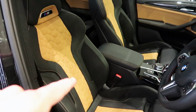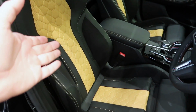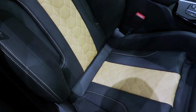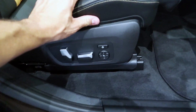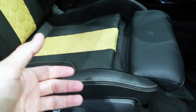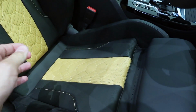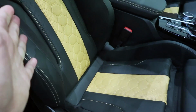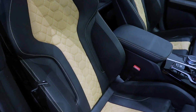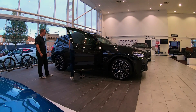They have, and actually they've got something right with these ones where they didn't with the M2 Competition. Yeah, and I've talked about it in a lot of my videos. They've gone for some Alcantara, but they've actually put it on the inside of the seat instead of the outside of the seat, which on the M2 Competition looks great, but actually offers you no support. This one, not only have you got the merino leather, which is softer and more supportive, but you've also got the Alcantara. So I can imagine these seats probably offer about 30-40% more support than the ones in my M2 Competition. So well done BMW for putting the Alcantara in the right place on these seats.